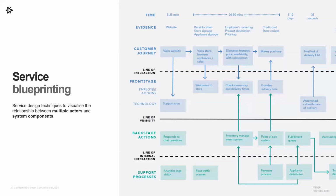Of course, systems combining physical and digital components are often complex. Service design techniques help to visualize the relationship between multiple actors and system components. We can map the actors and data flows to help uncover blockers, potential data mismatches, and to clearly identify which actors or systems might be involved.